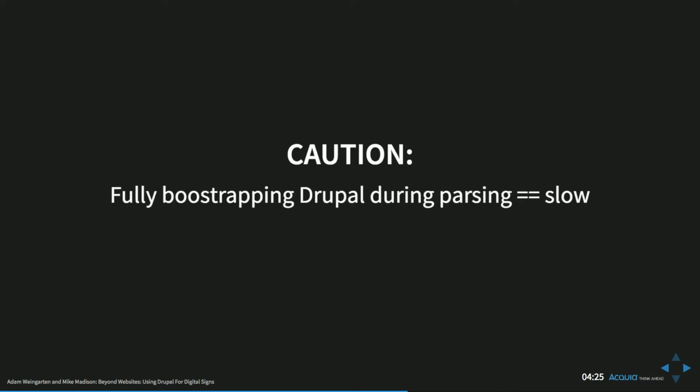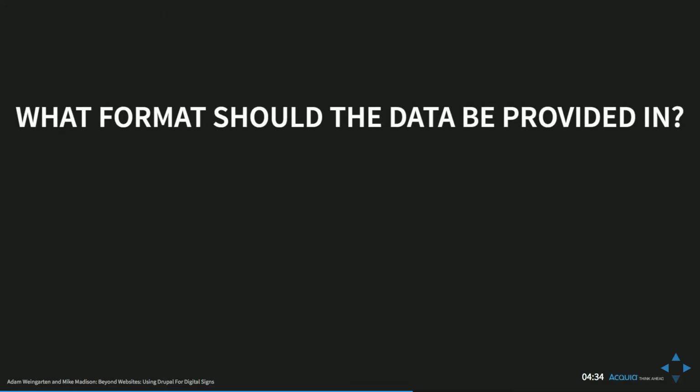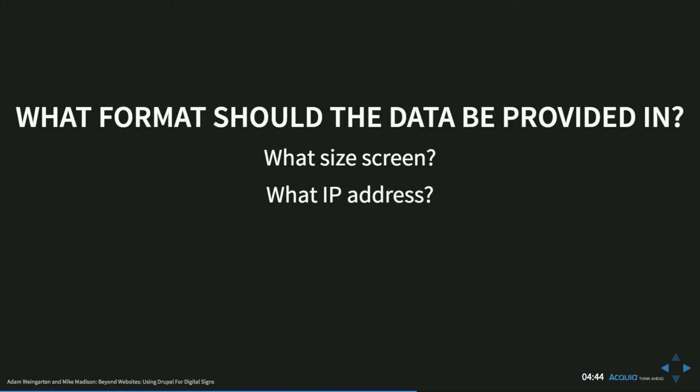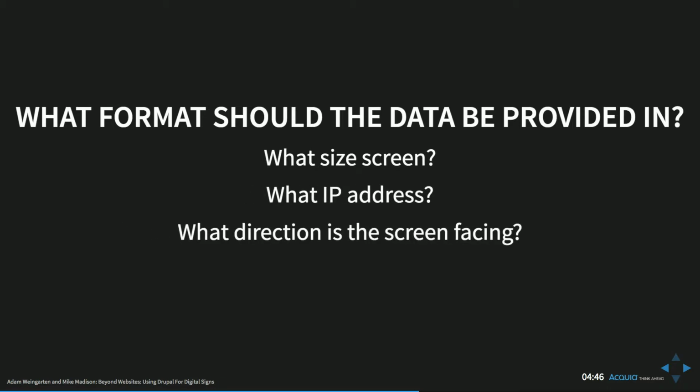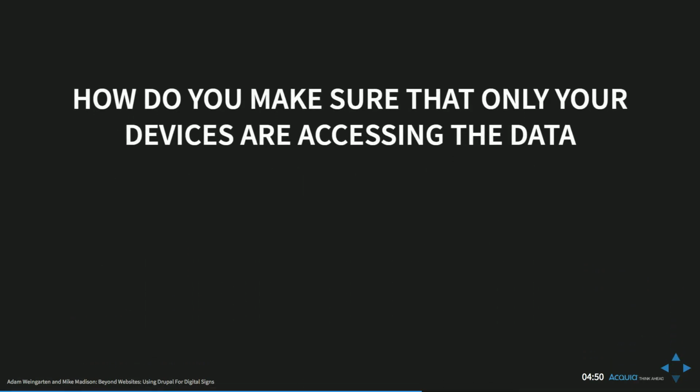So more caution. Fully bootstrapping Drupal can sometimes be slow, so just make sure you cache lots of stuff as much as you can, at least internally. You may not be able to use a CDN or Varnish, but there are things that you can. So what format should the data be? We need to worry about stuff like what screen size are we working with, what IP addresses are we hitting, what direction is the screen facing, what language should it display. So how do you make sure that only your devices are actually accessing the data?